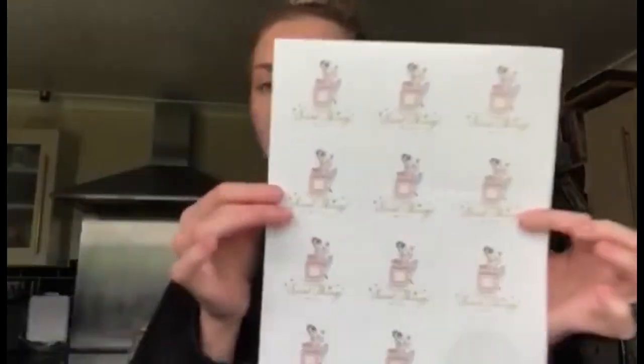And then I also got some stickers, which have my logo on because I got this new logo. I think I mentioned it in my last video, but there we go. Sweet Things by Amy, and it's got a little person sitting on the oven, which I thought was quite cute. I really love the logo because it's quite different. A lot of people have the cupcake ones, or just a cake, so I thought that it was a bit more unique.